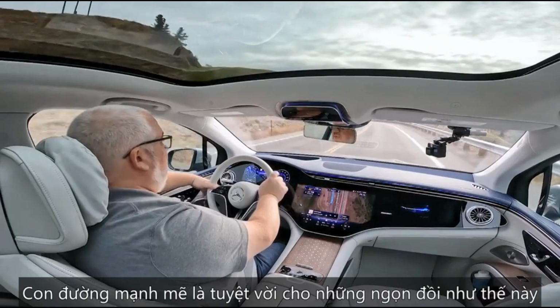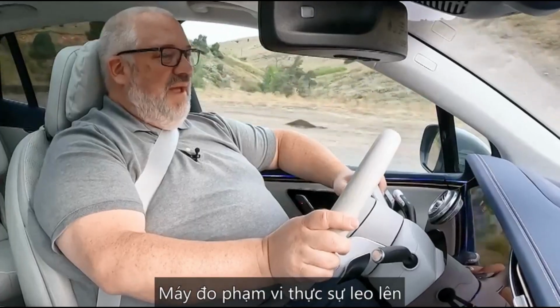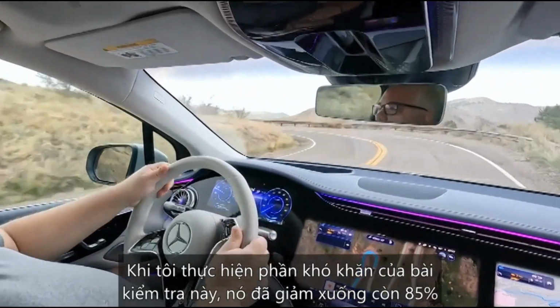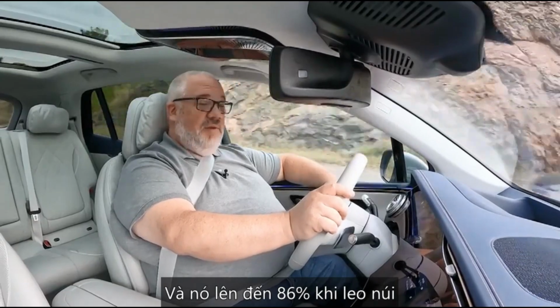The strong mode is great for downhills like this, where I'm coming down out of the mountains and I'm watching my range meter actually climb because we're adding so much power back into the battery. When I did the uphill portion of this test, it dropped down to 85% battery charge, and now I'm about halfway back down the mountain and it's up to 86% and climbing.